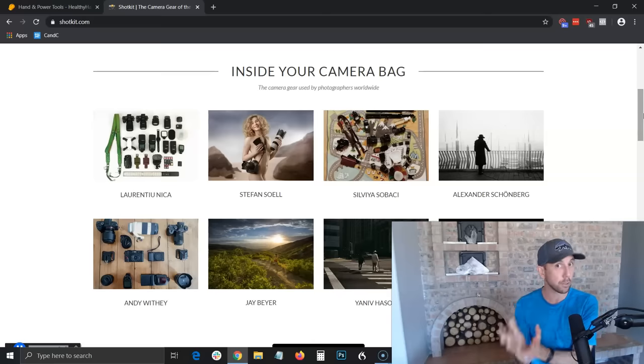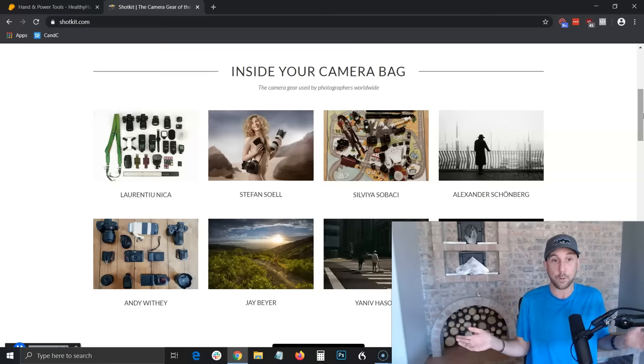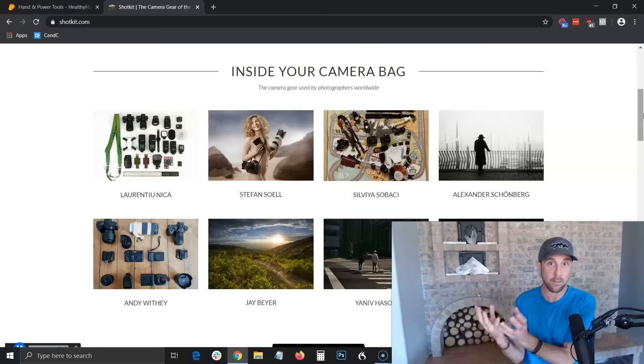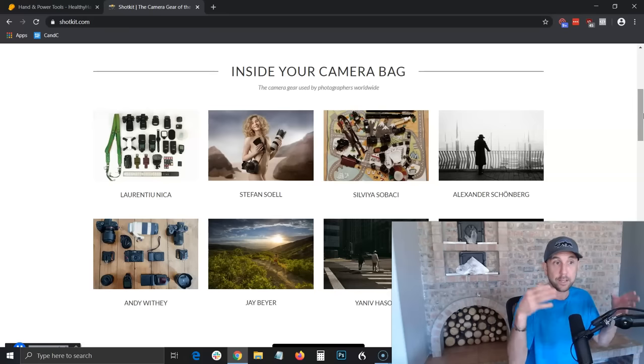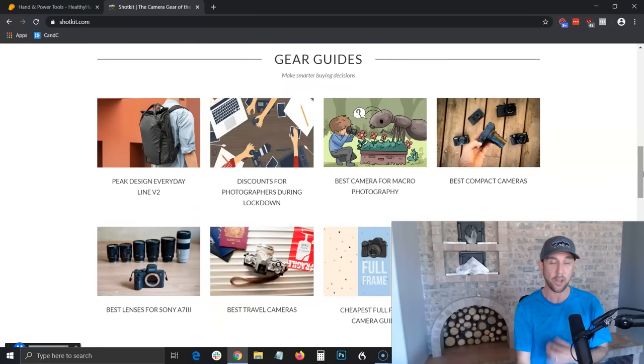This is a brilliant concept because a lot of times people want to use what the professionals use. I mean, if you've ever seen somebody wearing a pair of Nike Air Jordans, it's that concept broken down into this unique specific niche. Then we go down deeper into specific gear guides. So I don't know who those gurus are. I just want the gear itself.